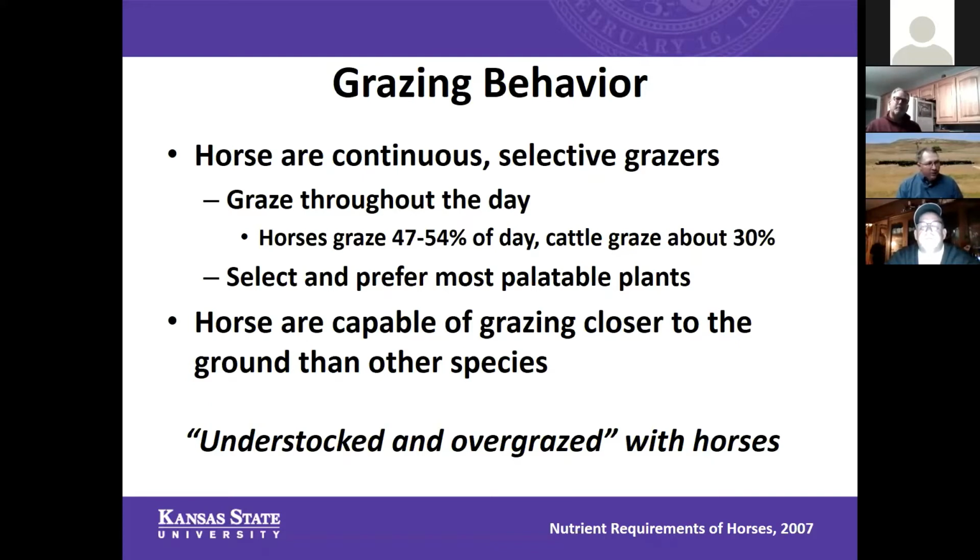The other thing about horses that most people are aware of, but I think we often kind of forget about a little bit, is if you look at the way a horse's mouth is designed, they're capable of grazing much, much closer to the ground with a forage species than other species of animals that are out there. Horses can clip grasses that they like right off at the crown.